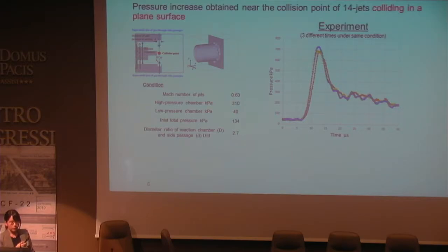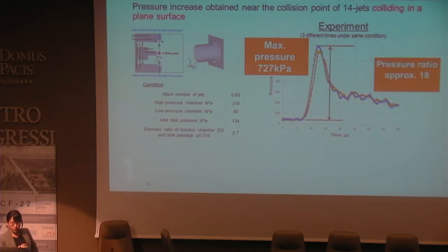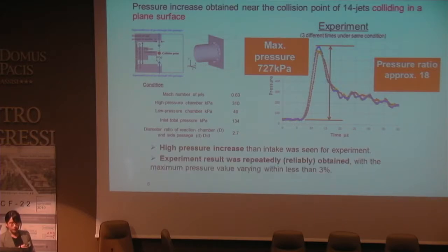So this shows the experiment result of the pressure increase which was obtained near the collision point of 14 jets colliding on a plane surface. The maximum pressure was over 700 kilopascal, which is approximately 18 times that of the initial chamber pressure. A high pressure increase was seen in the experiment. And I'd also like to point out that the experiment result was reliably obtained, with the maximum pressure value varying within less than 3%.